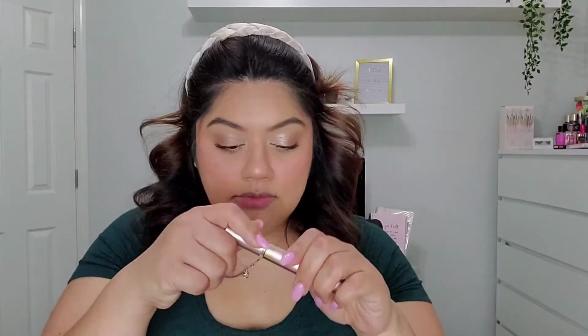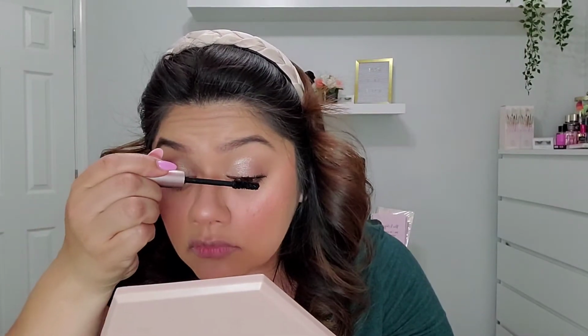Like a lash extension too. I'm actually gonna grab my L'Oreal just a little bit more because I think I took some off when I did the lash separator thing. Now it looks a little clumpy. Oh well, that's fine. Want them to match. There we go. I'm not touching it anymore. I need to let it go. It's okay.